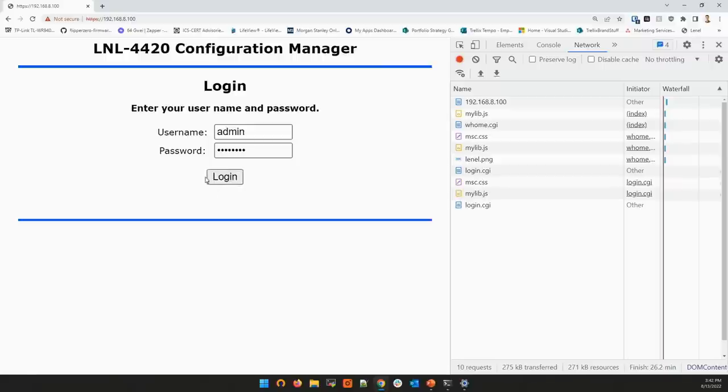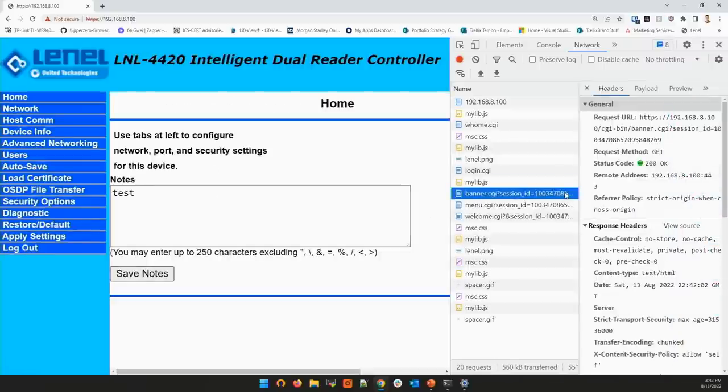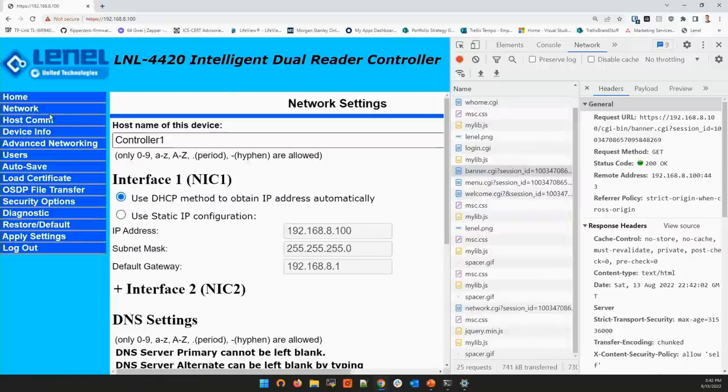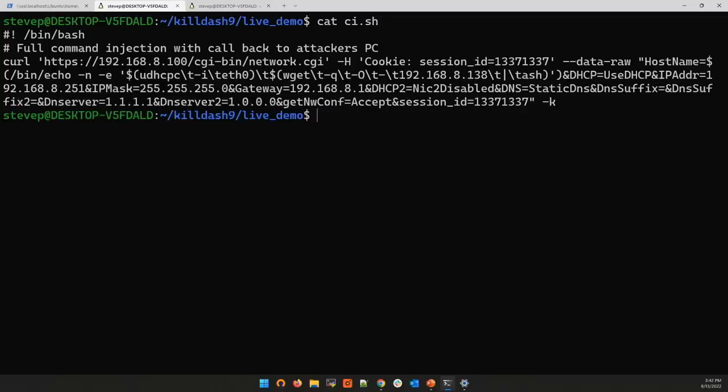All right, so logging in, and it might be hard to see, but over here there are some session IDs getting appended to the GET requests, and if we looked into the POST parameters, there's also a cookie there as well. But we'll go over to that network hostname that we wanted to command inject into. And as you can see, it is controller 1 at the moment, and now if we go ahead and try to do our unauthenticated command injection, by running this command where we saved it off, CI1.